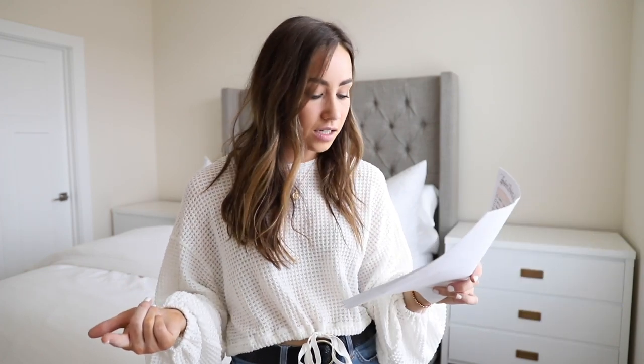Then you can get a desk, a desk chair, curtains, hangers, velvet hangers from Costco. You can get a set of 50 for $9. Mirror, lamp, and then obviously your clothing.